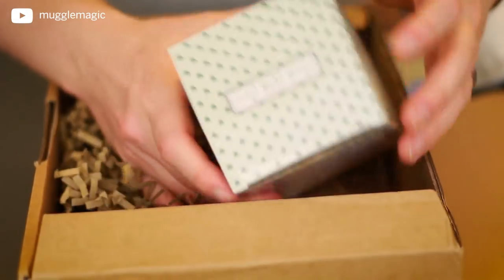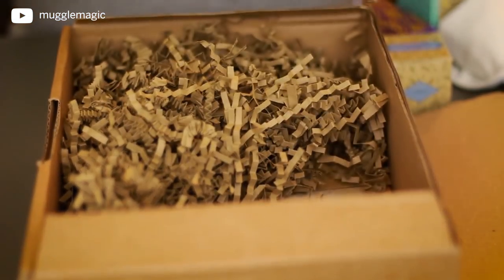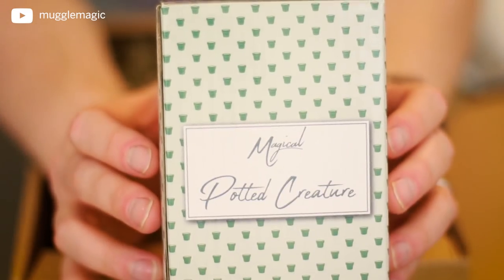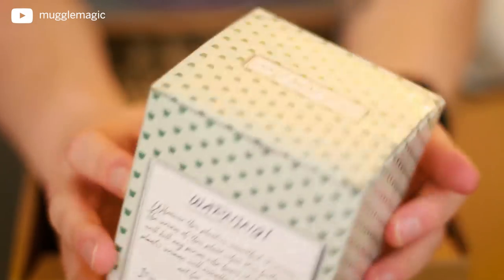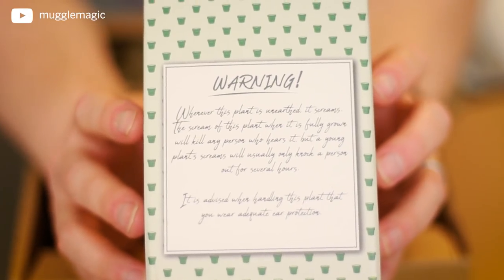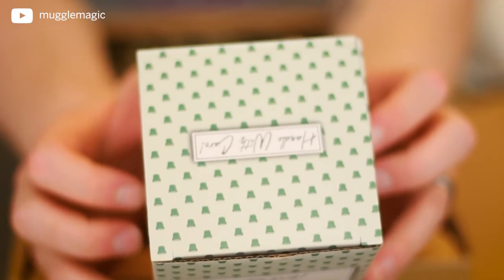Not bad. They don't really have a strong lemony flavor, but they're good. Okay, and we've got another box in here. This one says magical potted creature on it. Oh, it also says some things on the back of it. It says, warning, whenever this plant is unearthed, it screams. So obviously this is a mandrake. So let's take a look and see what it looks like.